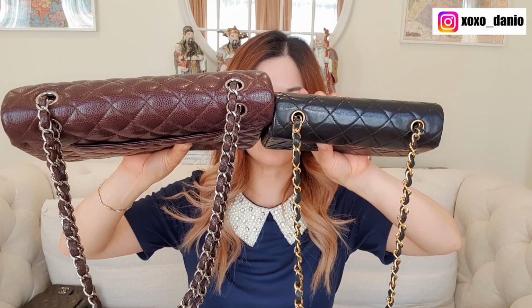Thank goodness the medium classic flap fitted more than the rectangular mini. I would have been a bit upset if this one didn't fit more. Because people do say that, oh, the minis fit just as much as the classic flaps, but I guess they must be referring to the small one. So the other big difference between these two bags is that the classic flap has 4 grommets, whereas the mini bags tend to have just 2 grommets.